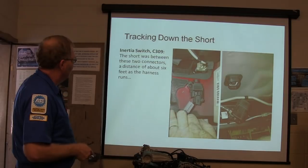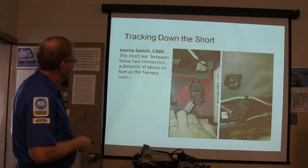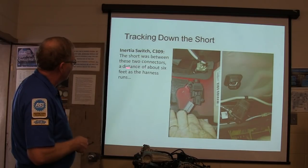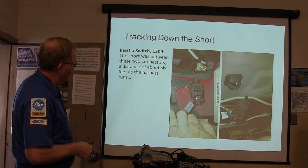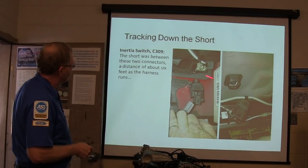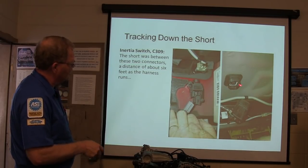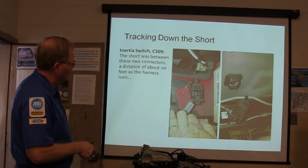So what we did was we unplugged this, the inertia switch. The short was between these two connectors. So when we unplugged this, we still had a short. So we plugged that back in, and then we unplugged this, and the short went away, is what it amounted to. And so about 6 feet. In other words, what we determined with our troubleshoot was it between that connector and that one.